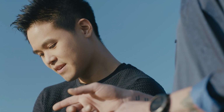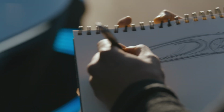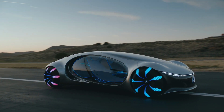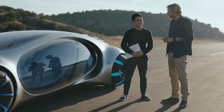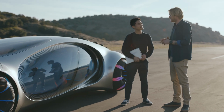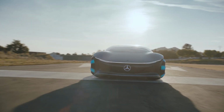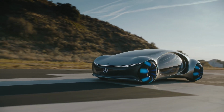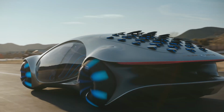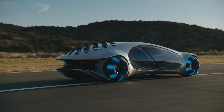So you came up with the idea for the wheels? Yes, because I watched the movie and I saw the wood sprites and I thought, why not try to implement those into our vision? What was the biggest challenge for you on the design of this car? I think the biggest challenge for me was to combine the best of both worlds, this science fiction Avatar world, into our reality and still make it recognizable as a Mercedes-Benz.